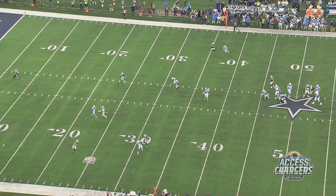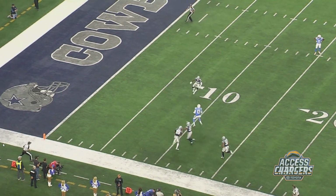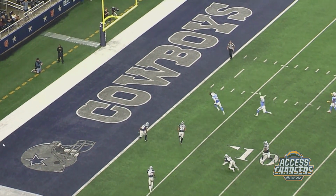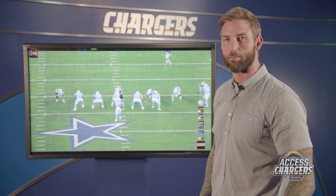He's gonna make 2 guys miss right here. 1, 2. Now he's set up the next 2. 3, 4, 5. You want some too? Come back, dude. You want some more of that? Get that. Oh, Keenan Allen. Huge touchdown in Dallas. Set the Chargers up for a big win.